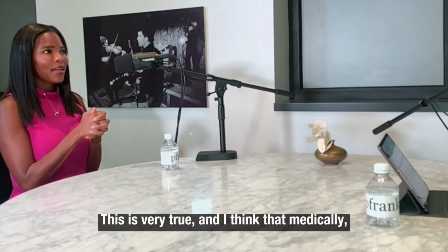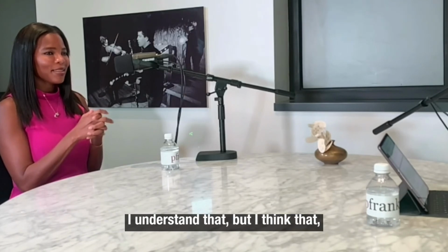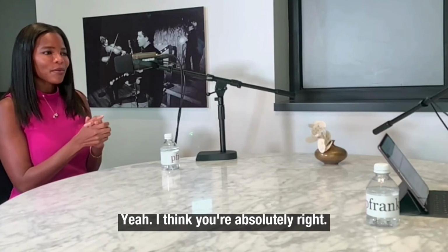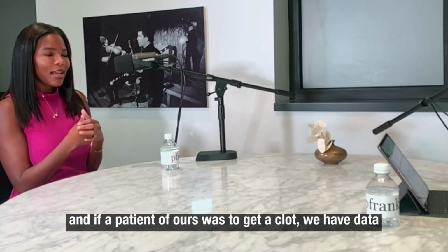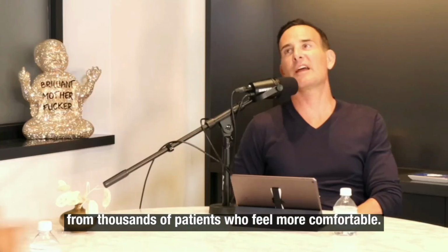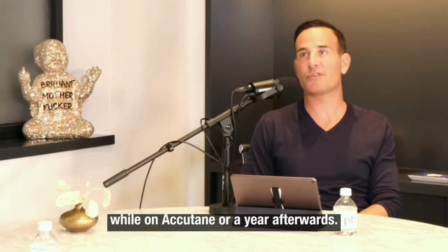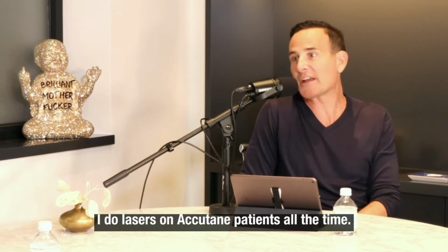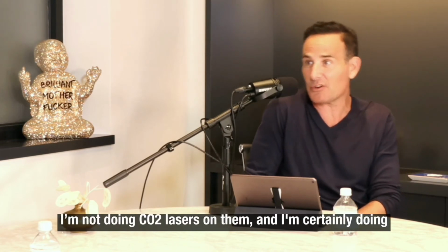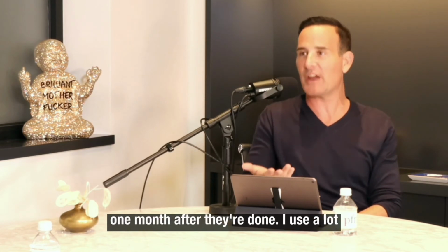I understand that medically, but who's going to take that risk, right? Right now, I think you're absolutely right. Once we're more comfortable with it, we have more data, and if a patient of ours were to get a clot, we have data from thousands of patients, we feel more comfortable. It's like the whole days of you can't do any laser while on Accutane, or for a year afterwards. I do lasers on Accutane patients all the time. Yeah. I'm not doing CO2 laser on them, and I'm certainly doing heavier resurfacing lasers on them like 1 month after they're done.